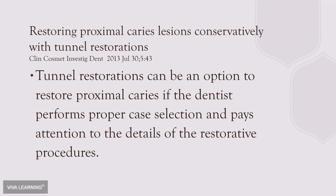Another journal, because I like to support what I do with evidence-based research, restoring proximal caries lesions conservatively with tunnel restorations. Tunnel restorations can be an option to restore proximal caries if the dentist performs proper case selection and pays attention to the details of the restorative procedure. So tunnels are okay. Are they different than what we're used to?